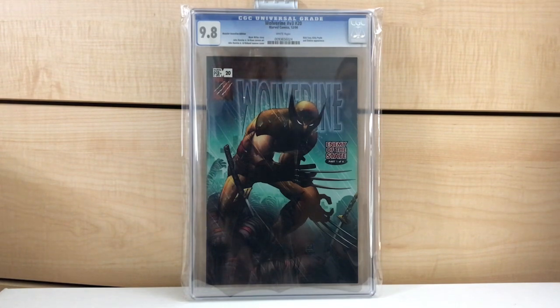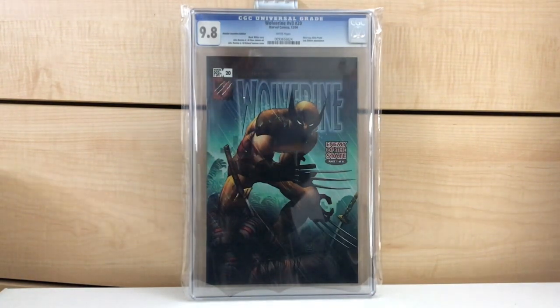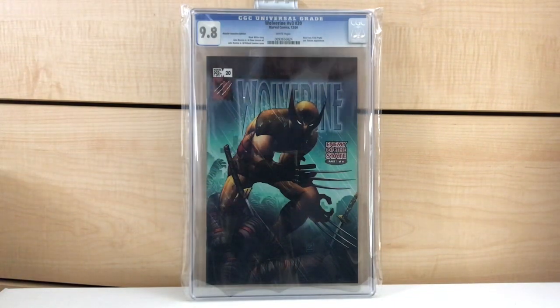I believe I paid $130 for this. I really like this book for the long term, and it has the first appearance of a mutant character in it. So, 1 in 60 variant, a 9.8, bought it for $130. Why not? I like this book. All right, what's next?